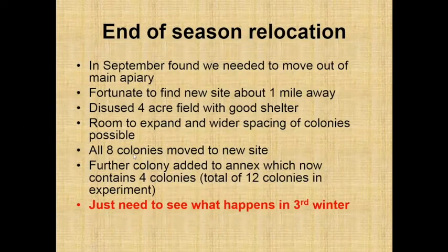At the end of the season, the people who gave us room in this field to have this apiary sold their house, and the new people came in and, after hesitating about it for a bit, said they wanted the bees away. So we were very fortunate in finding a new site about a mile distant, which is quite a large field, 3-4 acres, with good shelter. We think it's got reasonably good forage, and it would enable us to expand sometime in the future. And we moved all eight colonies from this initial site to the new site in September.